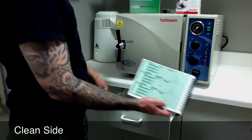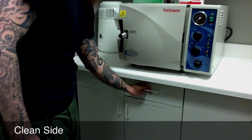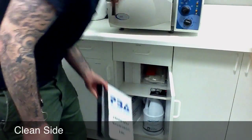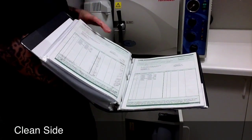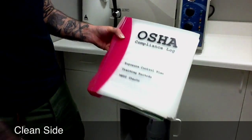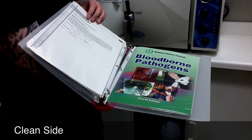We have our sterilization logbook, as well as a date stamp for sterilized packaged items. Under that we have some green soap for the tattoo artists, our sterilization logbook showing every test we've run on our autoclaves for the last 9 years. We do bi-weekly on our Tuttenauer front loader and weekly on our Statum. We have our OSHA compliance log with our MSDS sheets, training manual, SOP manual, and bloodborne pathogen information.